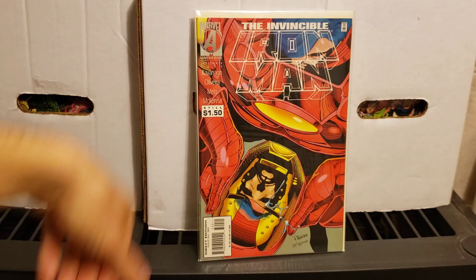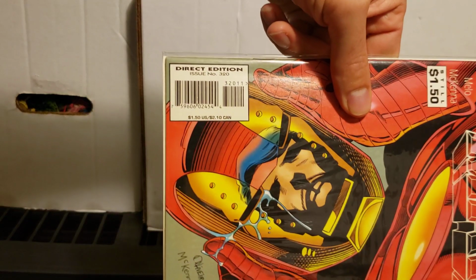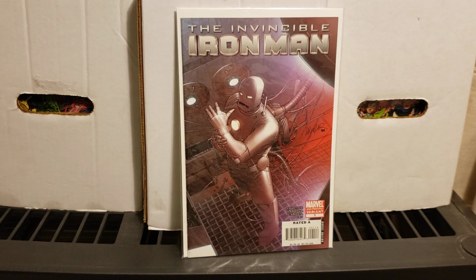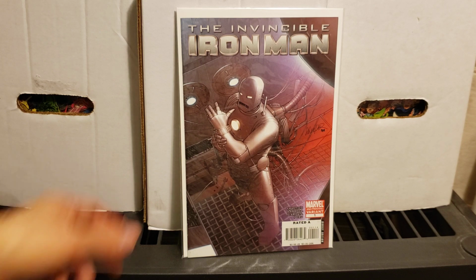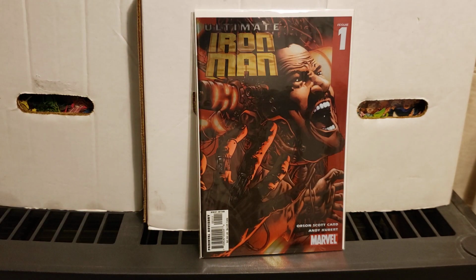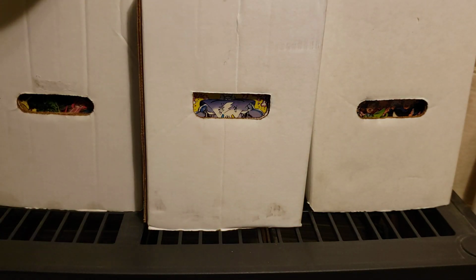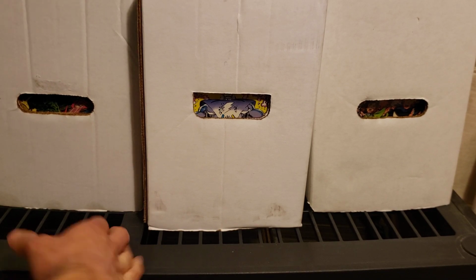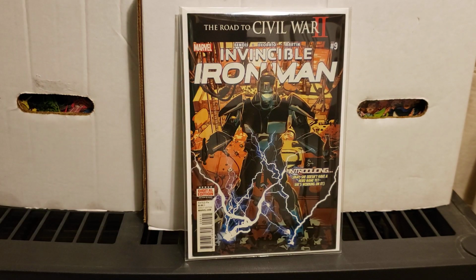All right. Then we got, what is this? 320. And is that, let's see, what is this? Oh, well, actually, I do have a few things in here that I'll show off. Invincible Iron Man #1 variant. So that's all for Volume 1. I got the foil cover of Ultimate Iron Man #1. And then the sketch cover. And that's it. Oh, one more book, though, I want to show off here. And that is Invincible Iron Man #9. First appearance of Riri. Ironheart. Beautiful copy of that. And that's that.